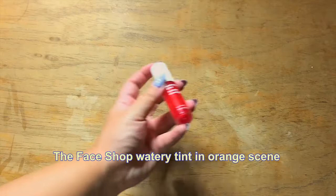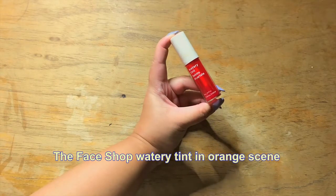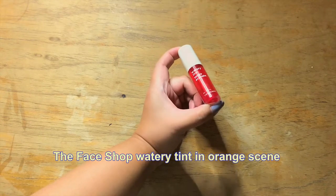This serves as a good base, so that whenever your blush fades during the day, you still have color in your face. So go ahead and apply this now. And by the way, this is from the Face Shop, and it's called Watery Tint, in the shade Orange. I go in heavy-handed with cheeks because I'm a pasty girl, but other tints are not like this, so just go in with a light hand.